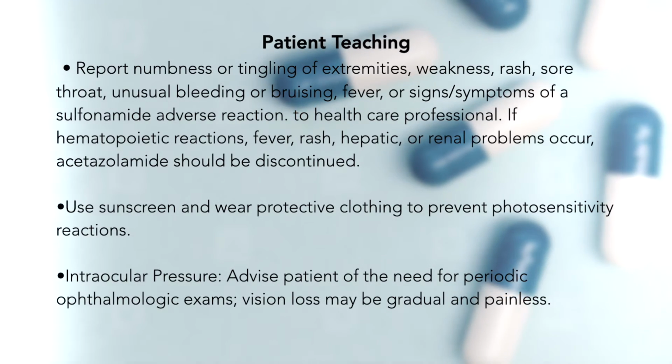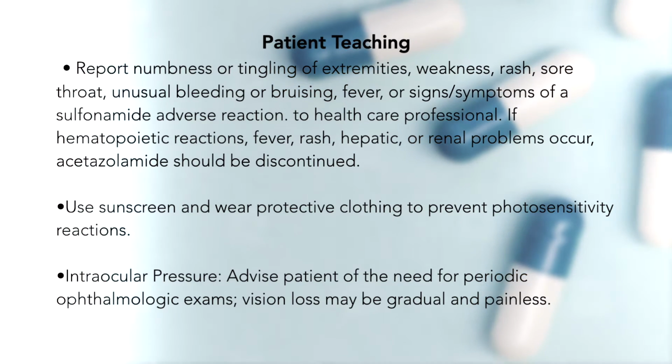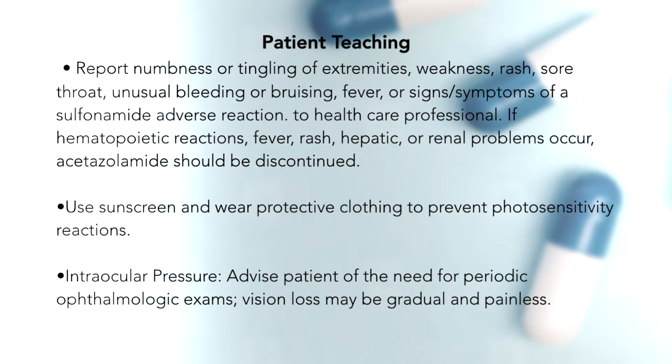Report numbness, tingling in extremities, weakness, rash, sore throat, unusual bleeding or bruising, fever, or any allergic reaction. Use sunscreen and protective clothing. Advise glaucoma patients to follow up with eye exams.